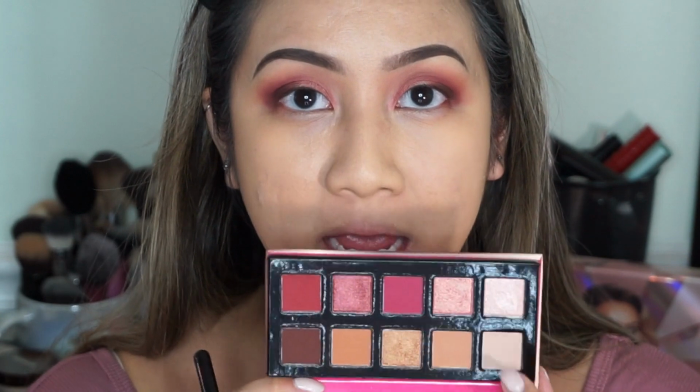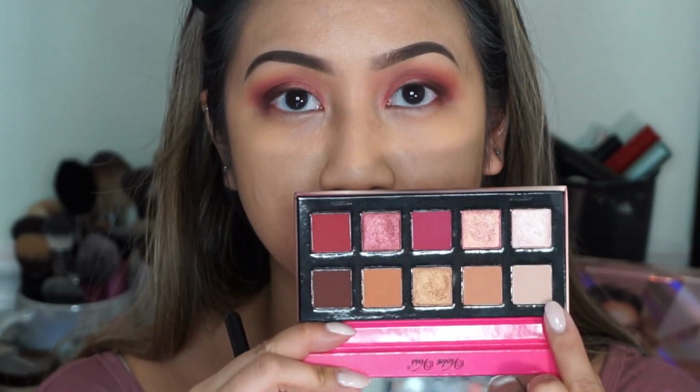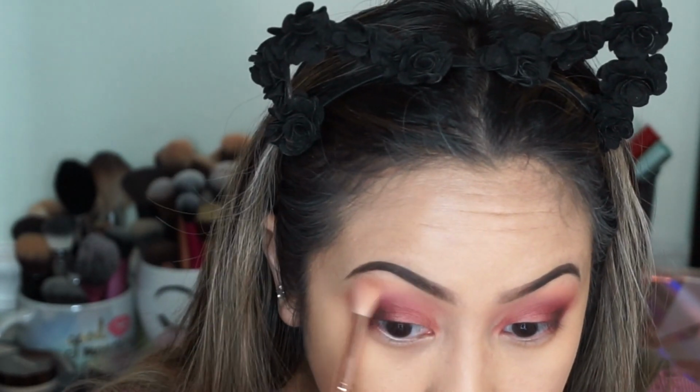Cool, I'm happy with that. I'm happy with the way it looks. What I'm gonna do now is I'm just gonna take that original blending brush that I used. I'm gonna dip in this pale color that I use to set my eyes with, this one right here. And I'm just gonna use that to blend everything at the top, just because I feel like it looks a little messy. I'm gonna use this Sephora Collection smudge brush, but I like to use it for my inner corner.